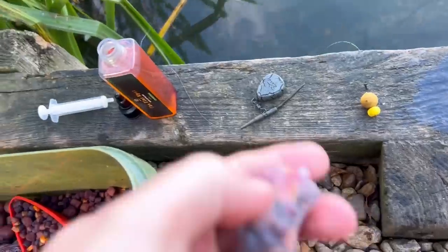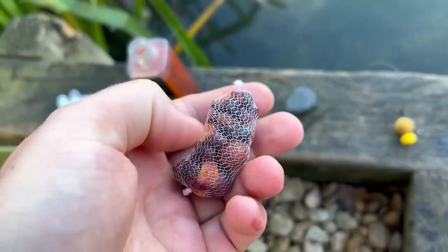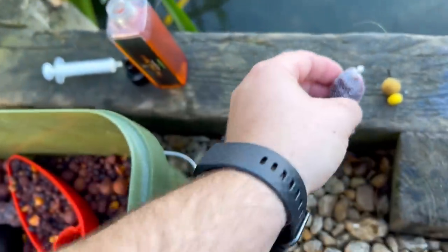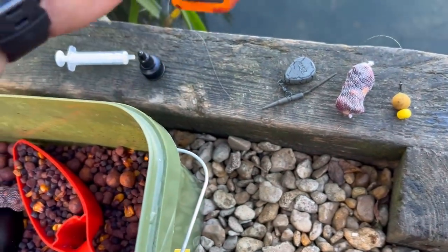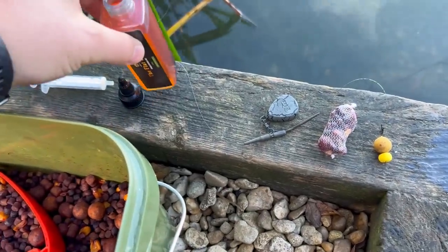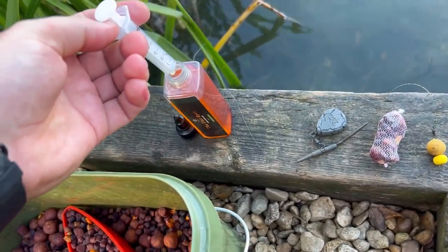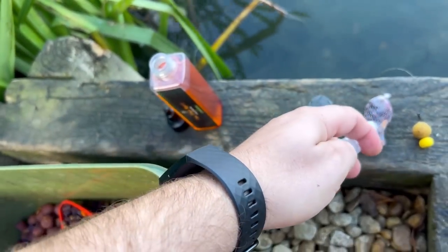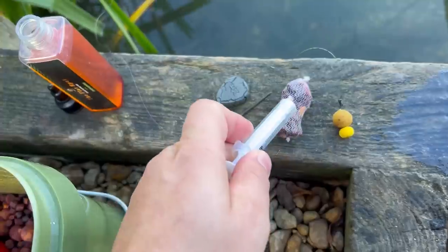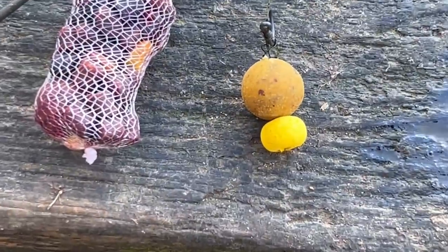Now, what I like to do before I send out my bait on my rig is get a little mesh PVA bag, and that's just got a few pellets, boilies, bit of corn in there, and I'm going to hook that onto my hook. And then what else I do is I get this Flat Spot by Parker Baits, and it's basically hemp oil on steroids, and I will get my syringe and fill it up and then just shoot it inside that PVA bag, so that PVA bag is now super smelly and oily with the pellets, the boilies and the sweet corn in, landing right on top of my rig with my bait, which is sort of like a snowman.